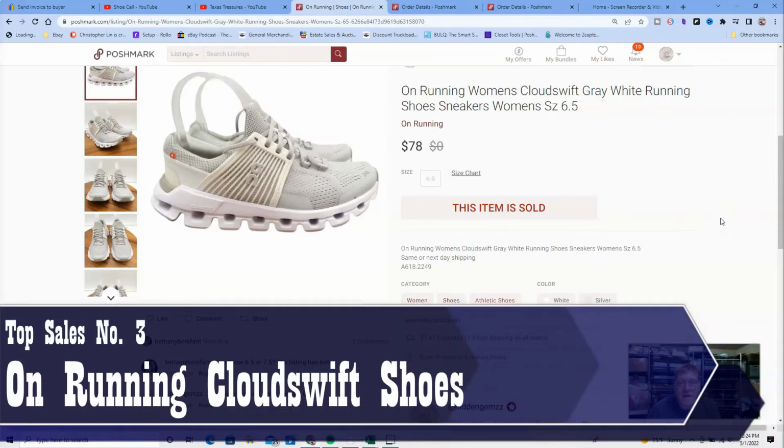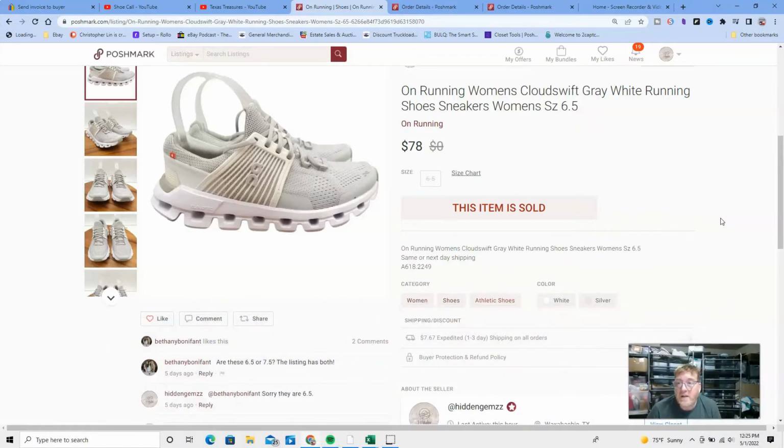I used to think these were called On Cloud, but these are On Running women's Cloud Swift. Gray and white is the colorway. On Running is one of the athletic shoe brands I'm always on the lookout for. And what I found is a lot of thrifts don't recognize that these are actually worth good money, and they will price these. I think these sold pretty quickly.